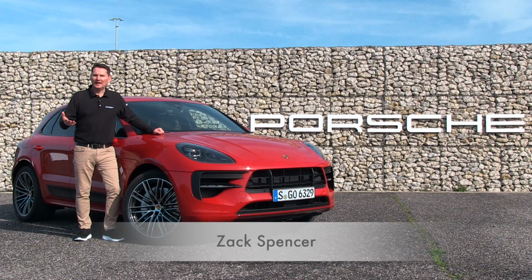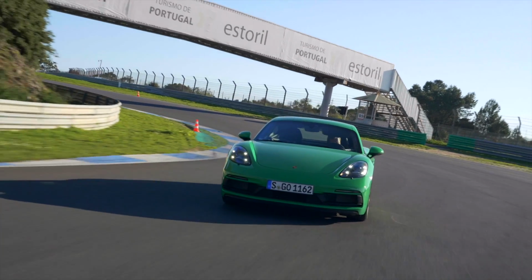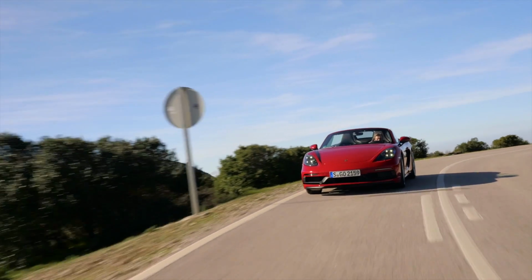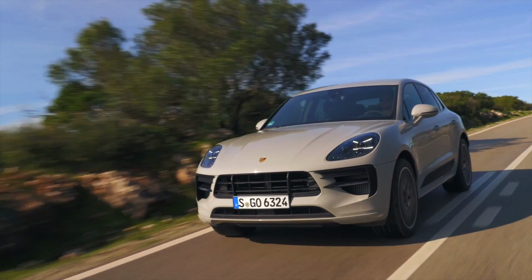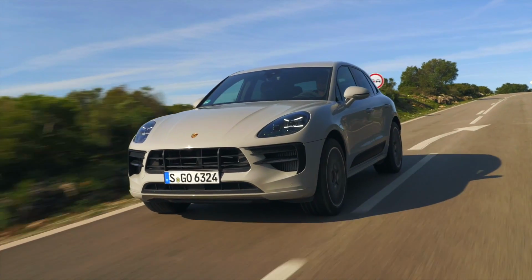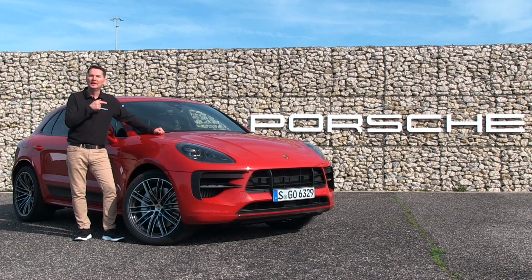Welcome to Estoril in Portugal. We're here with Porsche doing their GTS launch for not only the 718 sports cars, but also the Macan. Now, yes, Porsche is known for its sports cars, the 911, of course the Boxster and Cayenne as well, but this Macan has quickly become, ever since it was introduced, the best seller in the Porsche family.